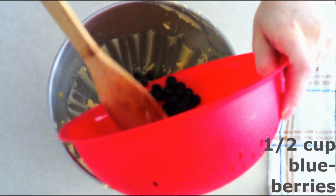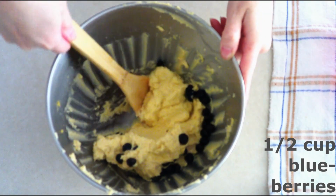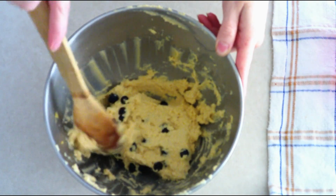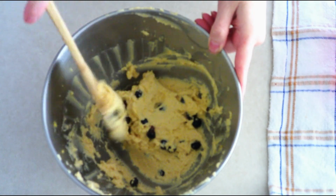Then gently fold in about a half cup of fresh or frozen blueberries. If you do use frozen blueberries, make sure they are thawed and drained before you add them. Make sure you gently fold in the blueberries. You don't want to smash any of the berries.